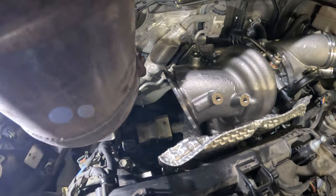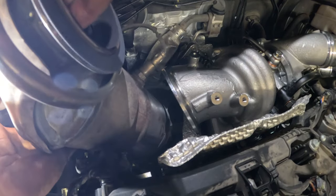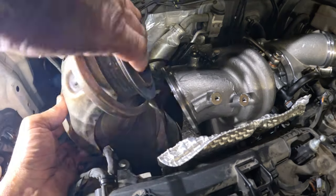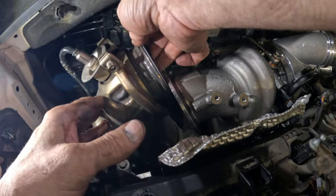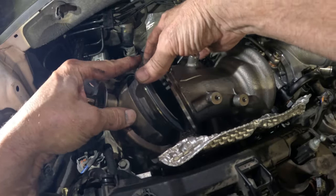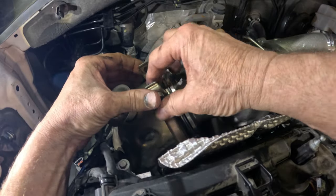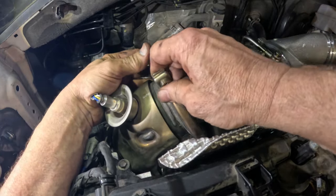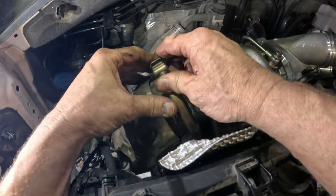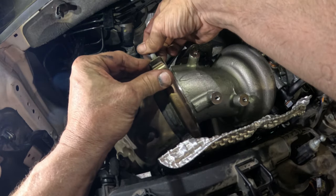All right, let's see if we can get this in there. I got the new gasket on it already. So I'm gonna drop the gasket. It's right like that. This V-band on there. Put the bolt somewhere up here. Get that started.